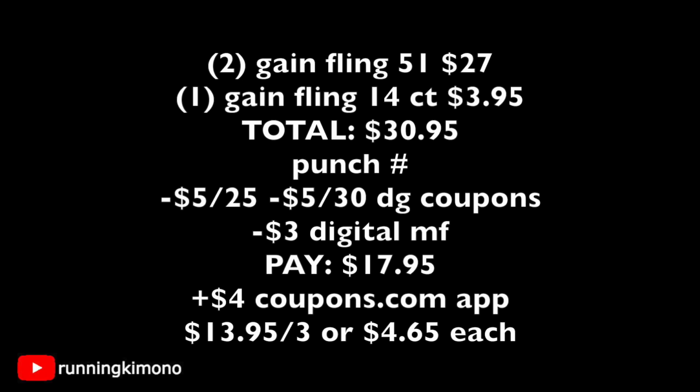Okay, so looking at the math here, 2 of the Gain Flings 51 count at $13.50 a pop is $27. One bag of the Gain Flings 14 count is $3.95. Adding those 2 numbers up, that's a total of $30.95.